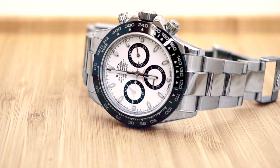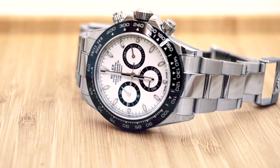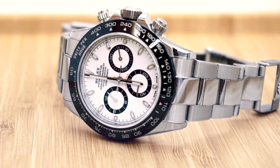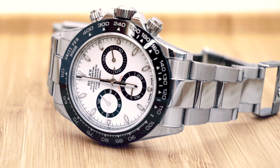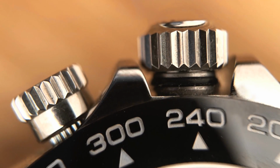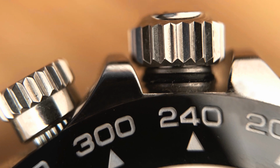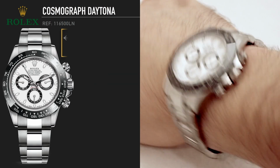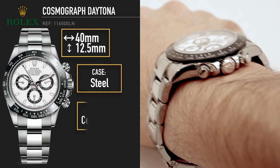Meanwhile, the Daytona, as with pretty much every Rolex, is an exercise in evolution over revolution. In this case, it's an evolution of the original design from 1988, the biggest change being, of course, the ceramic and the polished center links as well to give it a more luxurious feel. In terms of dimensions, it's still 40 millimeters. In terms of height, it is 12.5 millimeters. So it is a very sleek watch.